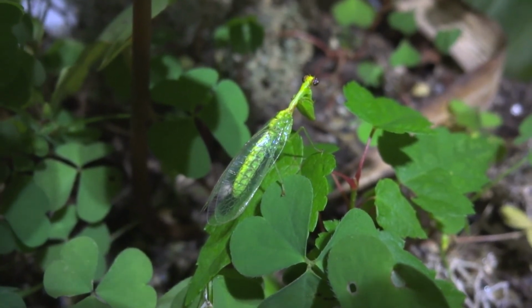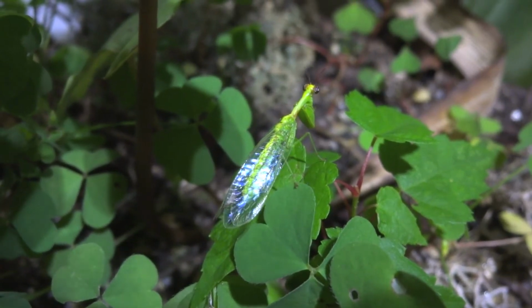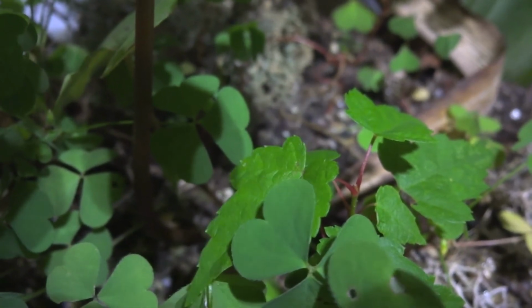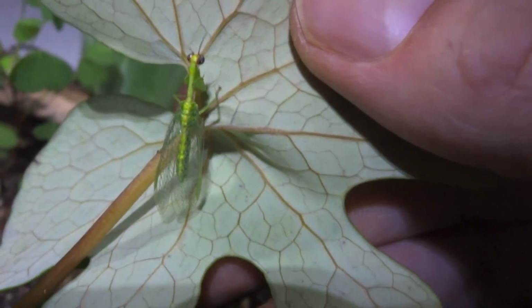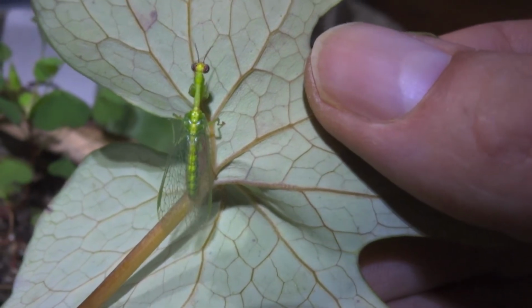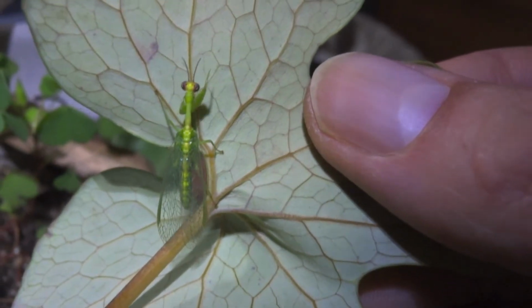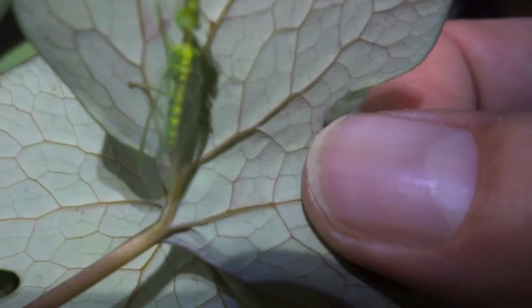But this one looks more like a lacewing, which is appropriate because they're closely related to lacewings. They're not related to mantises. Take a look at that body. See how it's got the long abdomen underneath those wings? It's got those goldish reddish eyes that the lacewings have. And it's got that beautiful lime green that the lacewings also have.